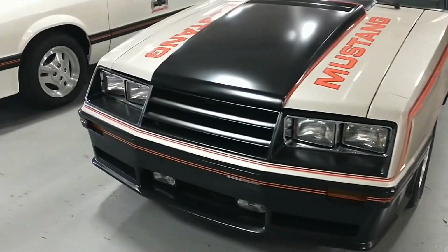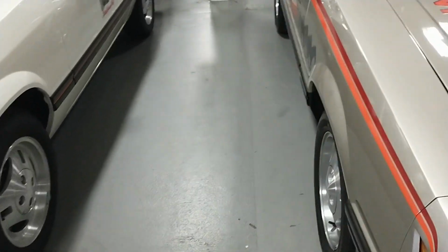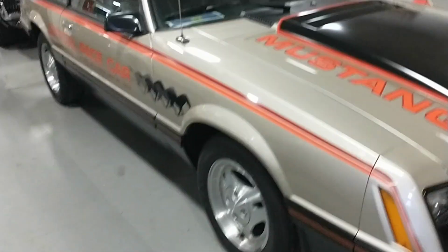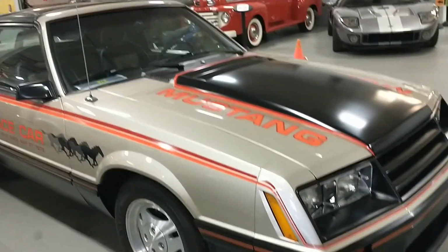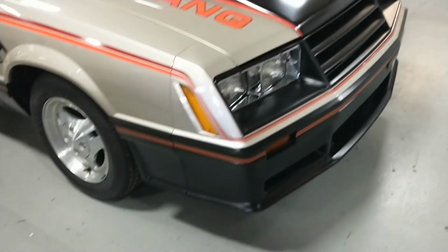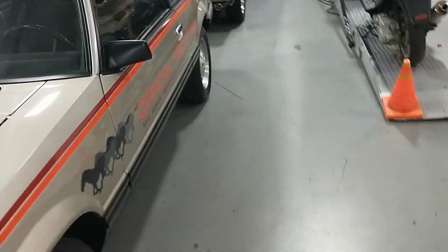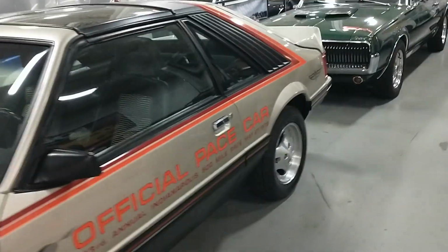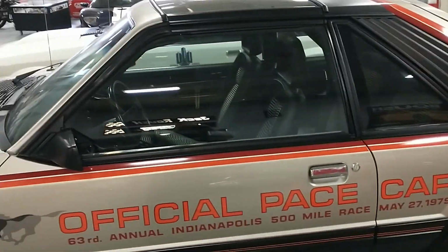Here you go, the original 79 Pace Car. I think Jackie Stewart drove this one. I remember his Ford commercials back when I was a kid talking about aerodynamics. And I thought this looks so awesome. I had an 80 Cobra. My parents had an 82 GT, so kind of know these pretty well.